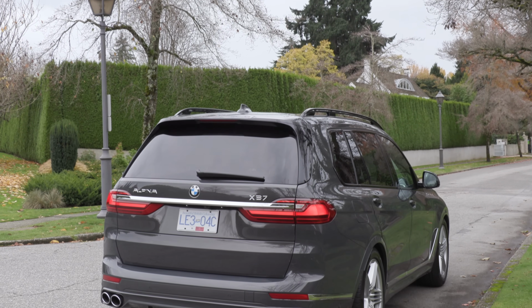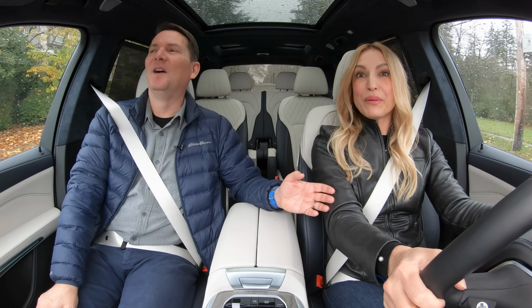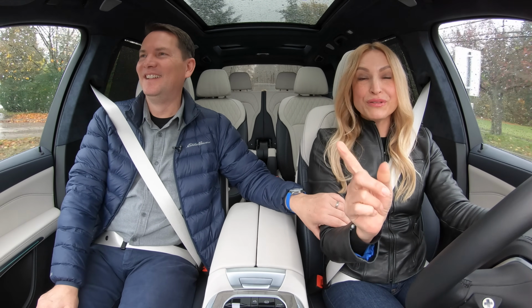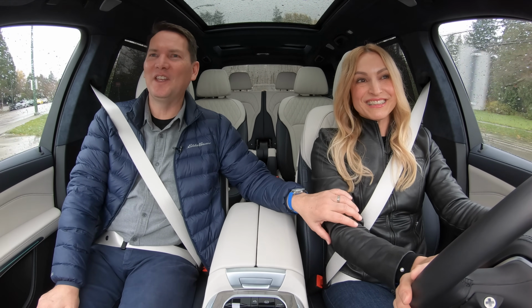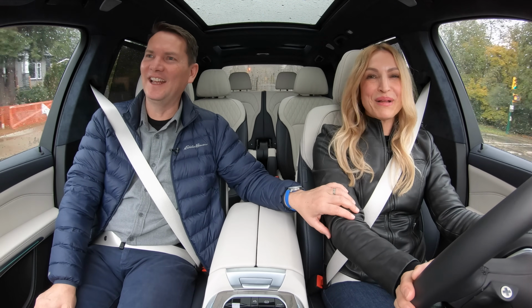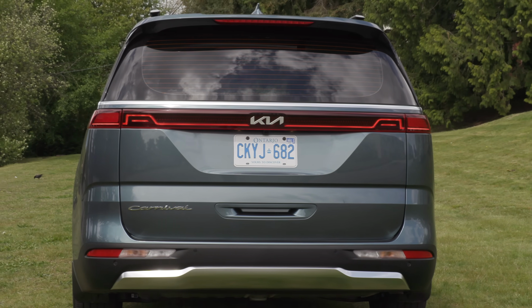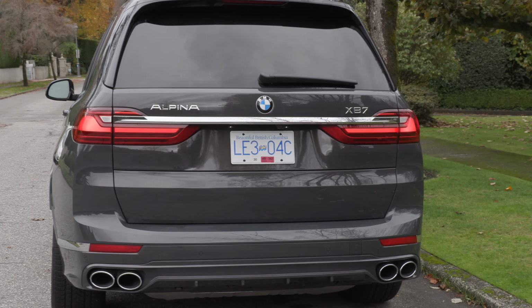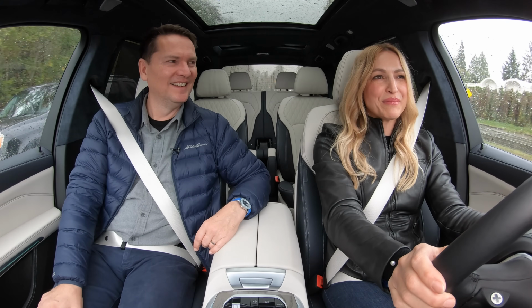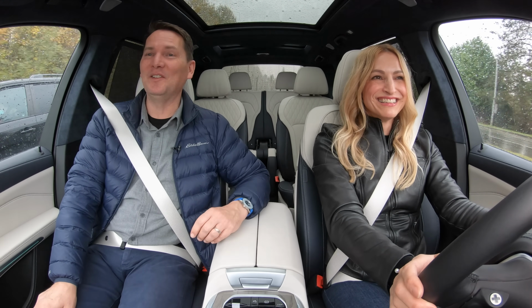I'm not crazy about the back end. It's kind of boxy. I think that BMW could have done a little bit more with it, but I do like those tailpipes. What did you say it looked like? I'm not going to say it. What did you say it looked like? I'm not going to say. She said it looked like the Kia Carnival from the back. Don't be mad at me, but it is kind of boxy. And in one of my pictures from Instagram, I kind of looked at it and went, ooh, I don't really like that look.